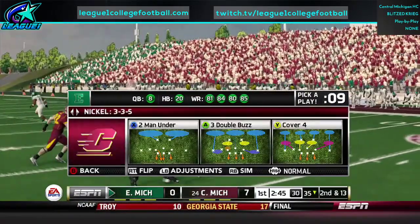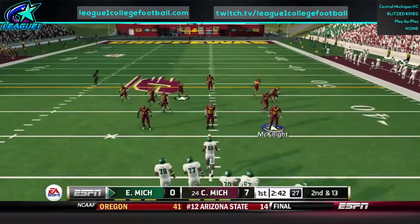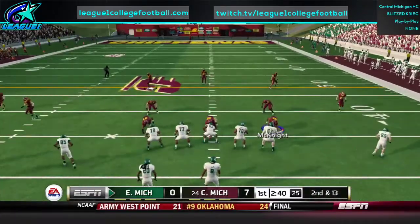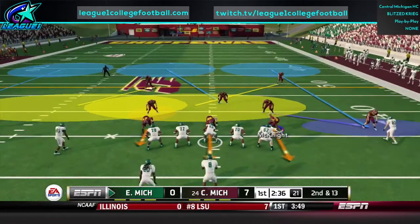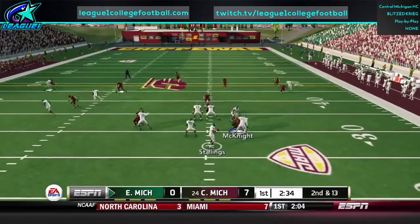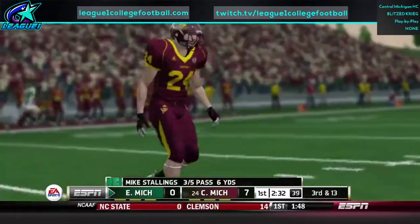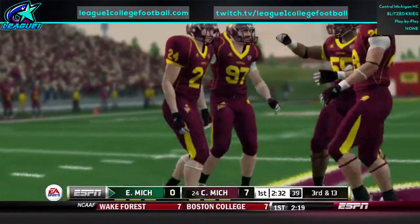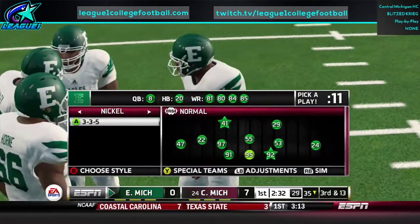It's second down now. 13 to go. Ball on the 35. Good job here by the defense. If you let this quarterback set and throw, he'll kill you all game. But they got excellent pressure on that play.